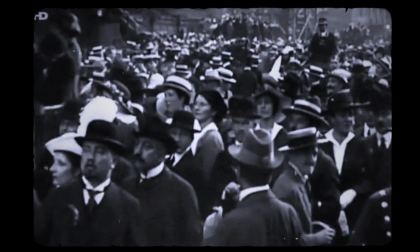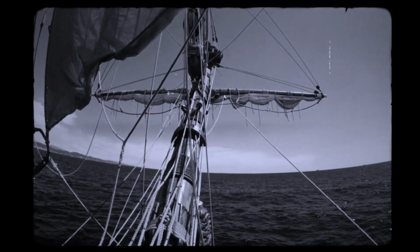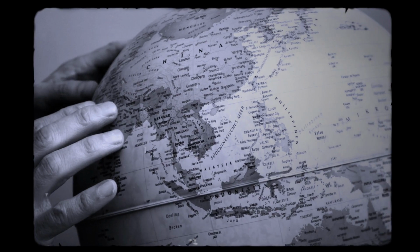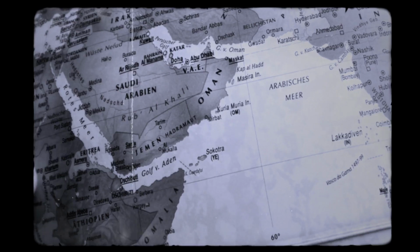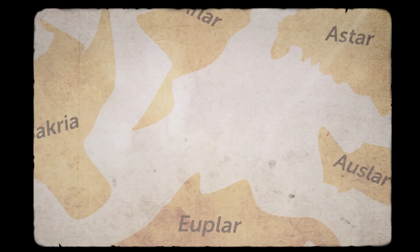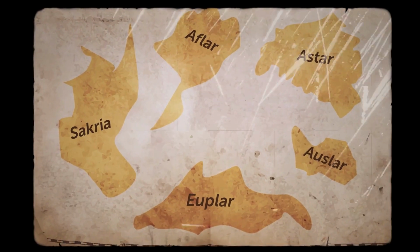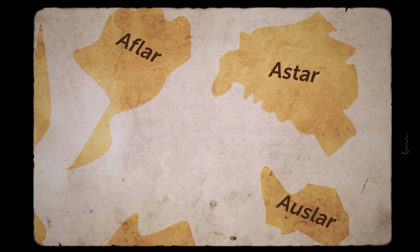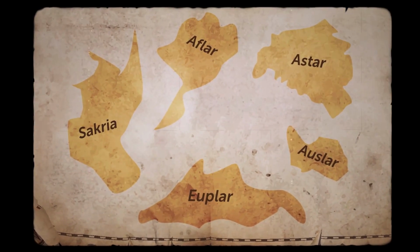Yopar Vorin claimed that the purpose of his visit to Europe was to find his long-lost brother. He survived a shipwreck and found himself near the village. They showed him a map of the world and a globe and asked him to indicate the place where he crashed, but he didn't recognize anything familiar. He seemed to have extensive knowledge about his homeworld. Yopar named 5 main continents on it: Sacria, Aflar, Ostar, Auslar, and Uplar. His story was considered plausible.